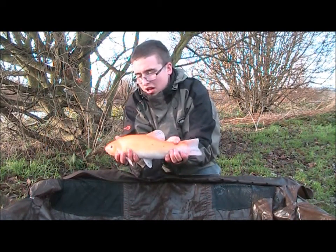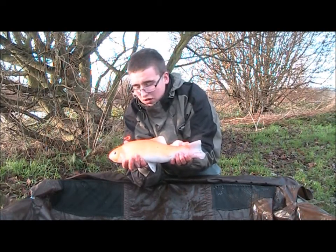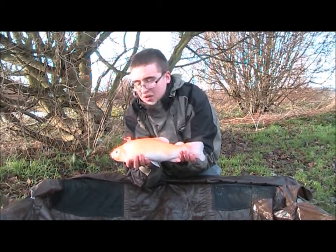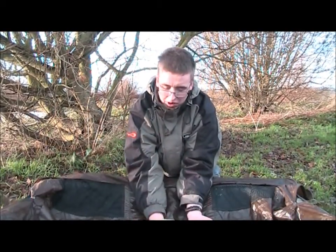And there we go. Beautiful, beautiful little golden tench. Look at that, eh? Really, really nice orange colour. What an absolutely gorgeous fish. Well happy with that one there. Couldn't really believe it, eh? Show you that rig in a minute, but yeah, let's get him back now. Great stuff.